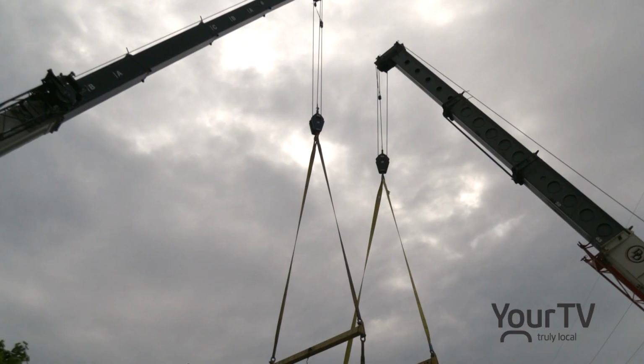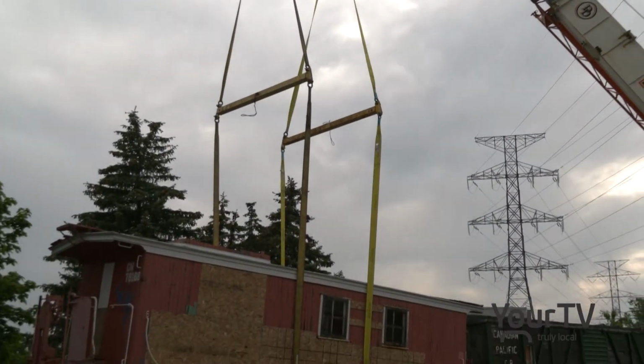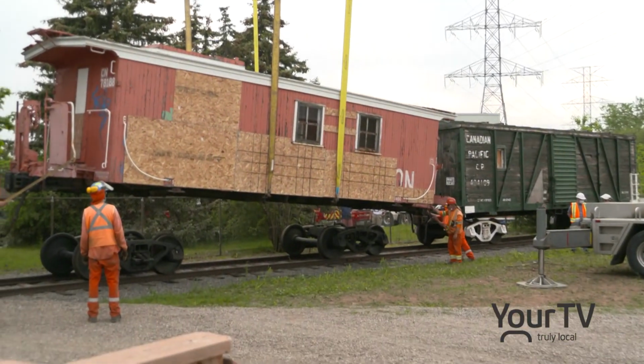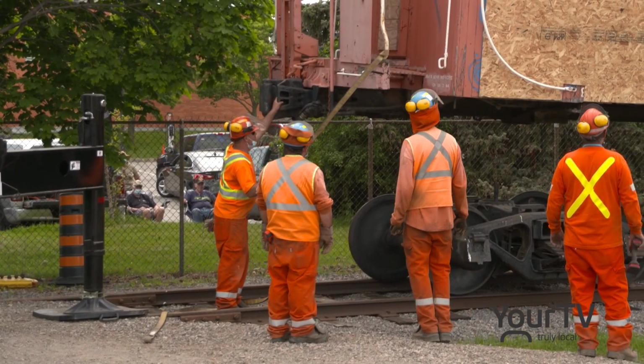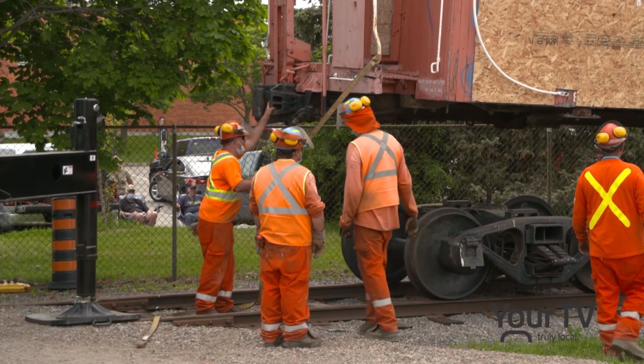Getting them on and off the crane, we're concerned about getting them off as well. So we want to make sure we do everything slow and safe and keep them intact, and they can survive for display for this museum.